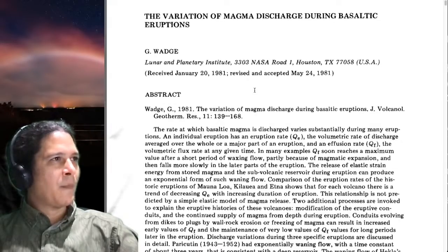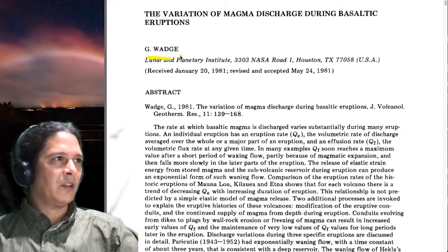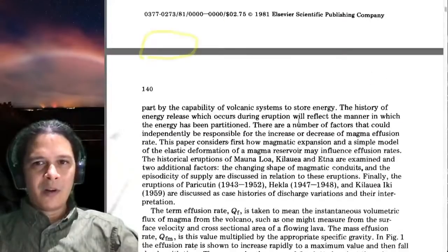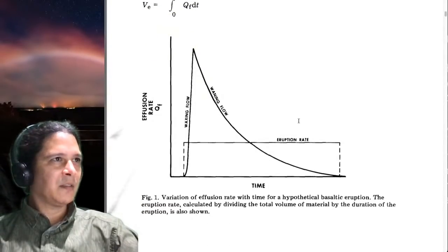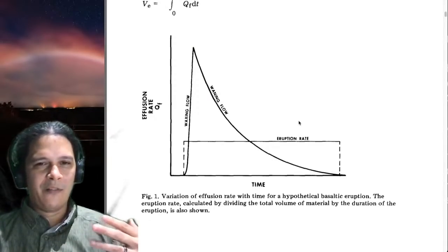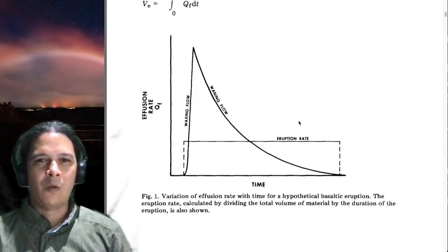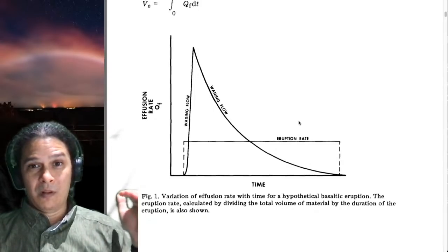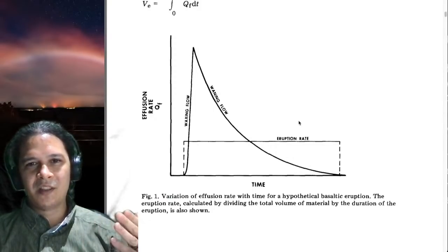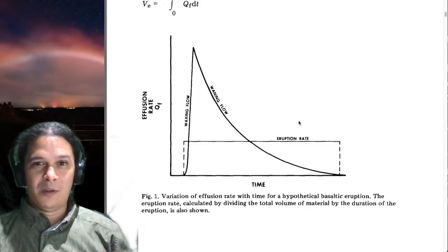So this is a paper we've been going back to quite a few times from 1981 by Wadge, Variations of Magma Discharge in Basaltic Eruptions. And today I want to show you guys something a little bit different. Because all of our discussions up until now, and the rate of the spilling, how fast might it come over, when will it spill over, when it might be visible, where is it visible from, all those things depend on what we're assuming is the eruption rate. And I'll be calculating that from the volumes provided by the USGS, as well as how long it took to get to that volume.